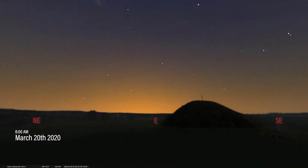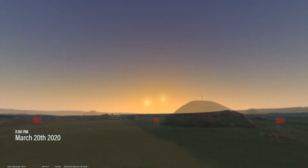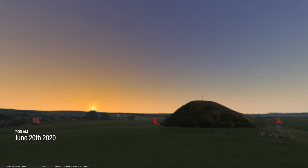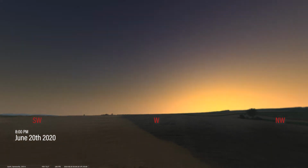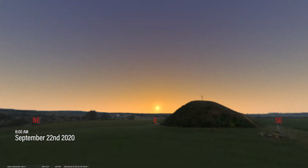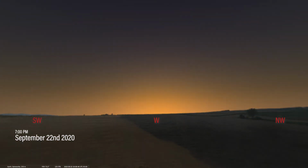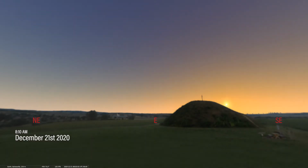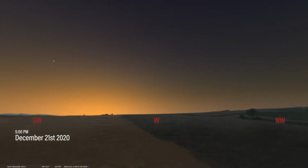For example, they observed that at the beginning of spring, the sun rose due east and set due west. However, by the time summer began, the sun was rising in the northeast and setting in the northwest. Then, 3 months later, the sun rose due east again and set due west. This was the beginning of autumn. Finally, 3 months after that, they saw the sun rising in the southeast and setting in the southwest. This marked the beginning of winter.